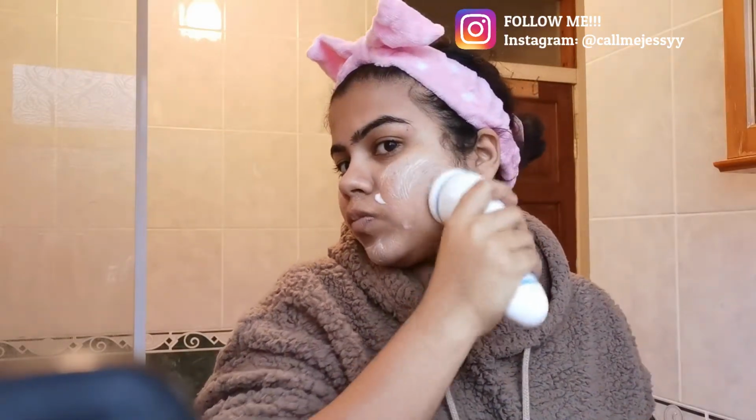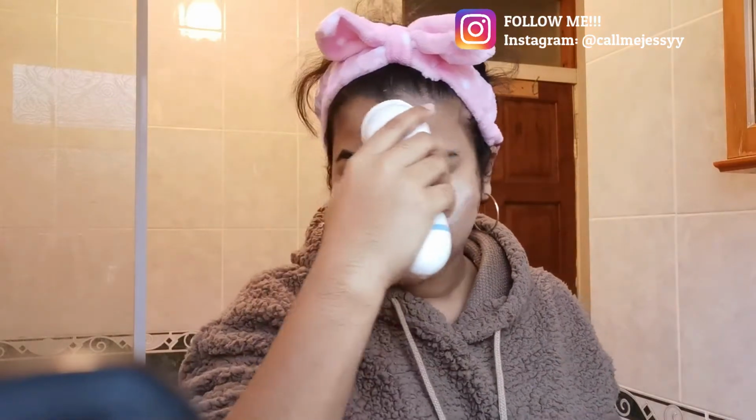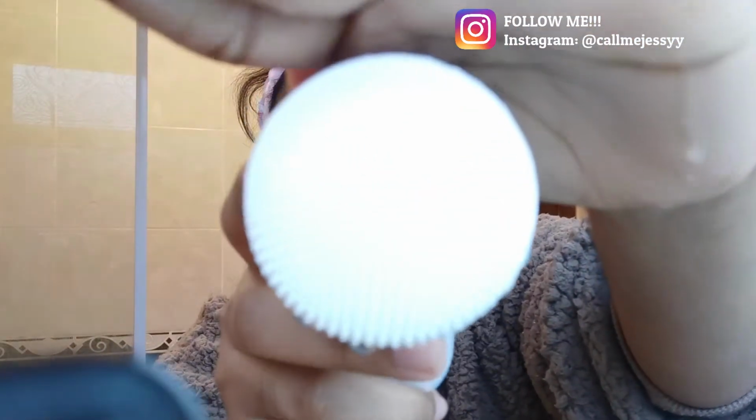Oh my god. Okay, so I use the thing to clean my face, is it called the roller? No, it's called the massager, or no, the facial cleanser. Yeah, the facial cleanser. And I use the sensitive brush one because the other ones are a bit harsh for my skin, so I don't really like using those. So I use the one which is sensitive, as I showed you guys in the video.